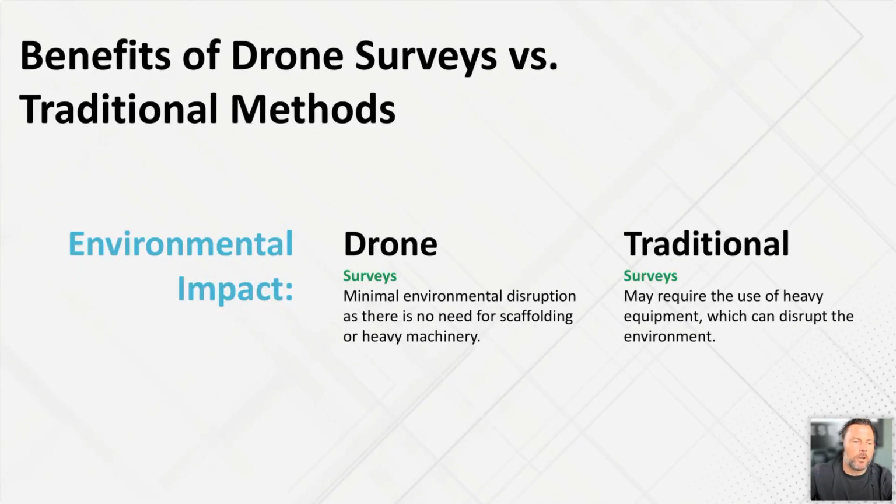So the benefits of drone surveys versus traditional methods. Some of them are fairly obvious, but environmental impact, no need for scaffolding or heavy machinery. In most cases, there's much less planning and design and RAMS required for undertaking drone surveys versus the traditional methods of inspection.